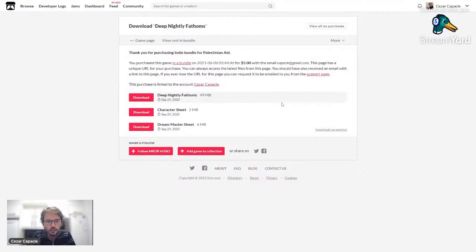Let's see what we have here. We have the game, a character sheet, and a Dream Master sheet. So I'm assuming this last one is the equivalent to the Game Master, right? I really enjoy when games provide a sheet for the game master as well, so you can keep track of stuff. Maybe you have a summary of rules, or how to develop the aspects of the adventure. We'll take a look at it when it comes time.